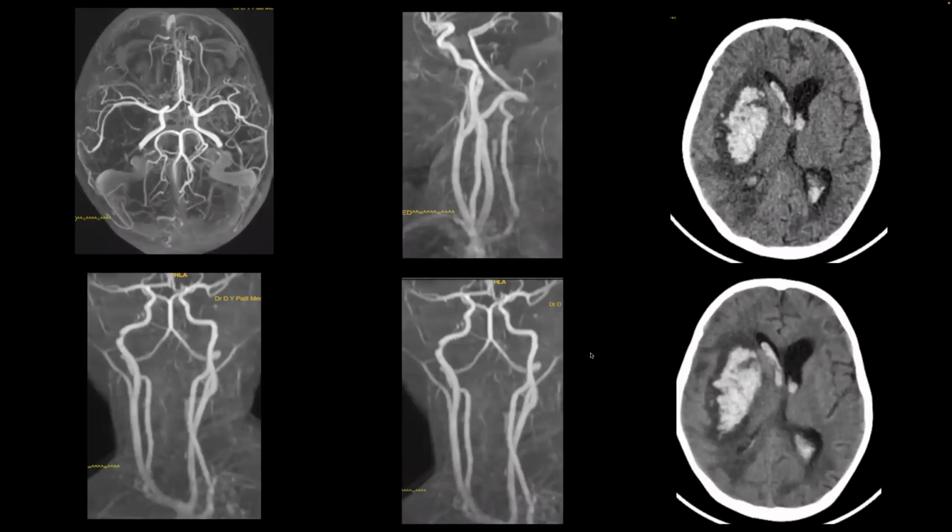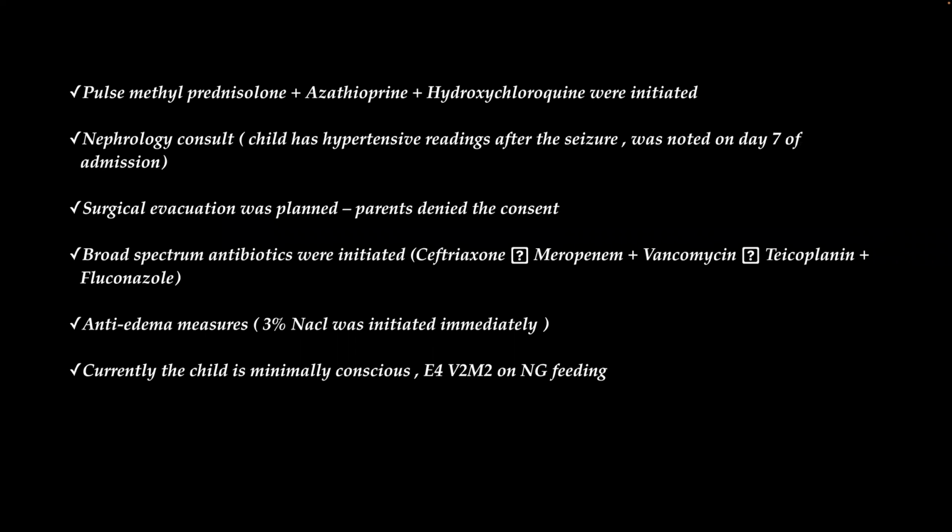Angio was done. I don't find any abnormalities. There's a focal defect over there, but possibly I don't have the source images to confirm if that's a narrowing or not. Again, on CT images, the findings on the MR are evident. Large intraparenchymal hemorrhage. Typically, the type of hemorrhage is of a hypertensive bleed, but I'm not sure if the child was checked for hypertension prior to the MR and the CT. So this is the follow-up.